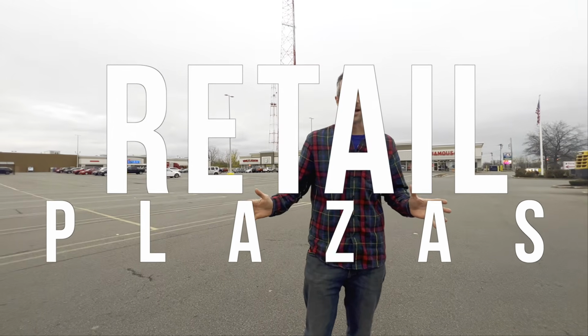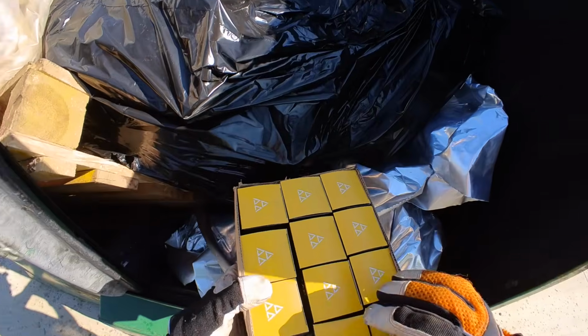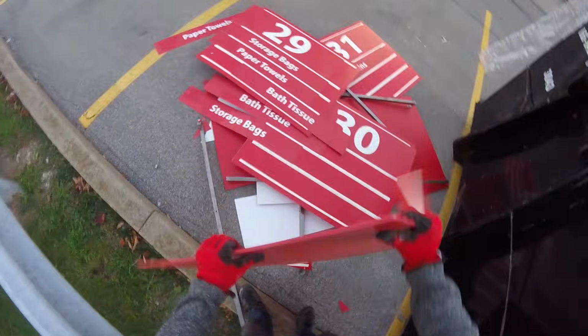So retail plazas like this can be great too. There's, again, a lot of dumpsters in a small amount of space, and a lot of these stores will throw out their returns. So you'll find that kind of stuff in the dumpsters that you can resell or reuse. If they have displays, they go through a lot of different product displays that they're always tossing and getting rid of. So that's another thing that you can find as well.